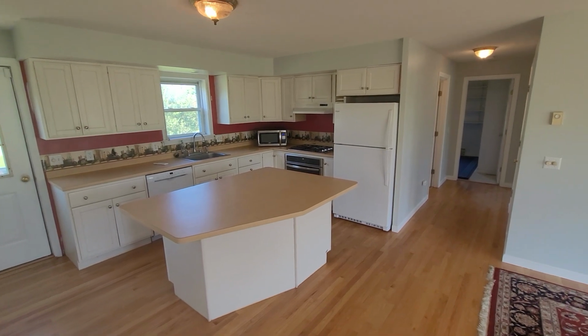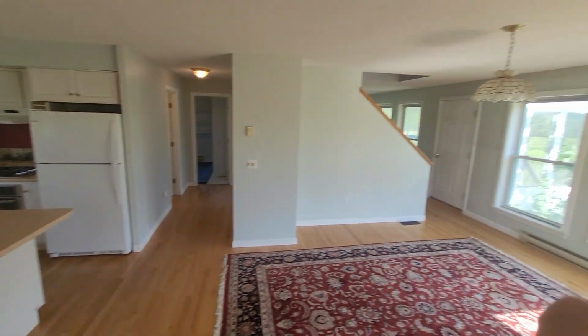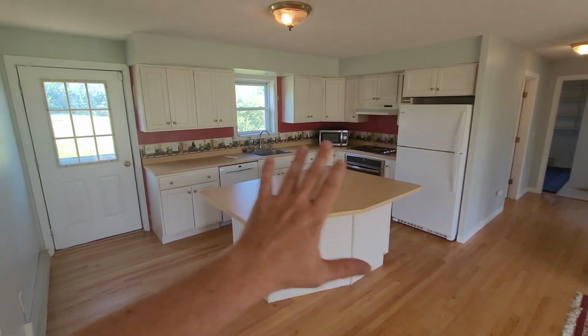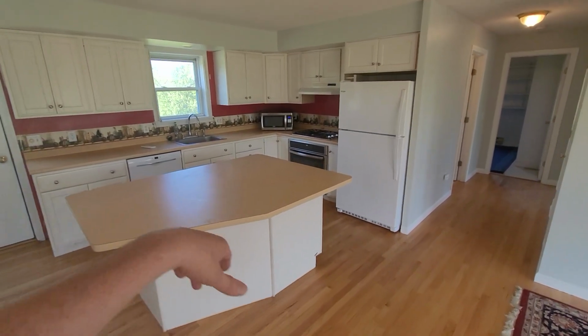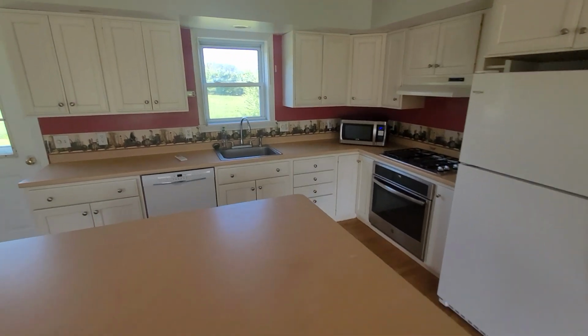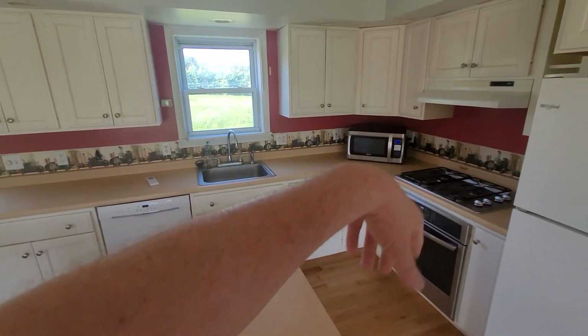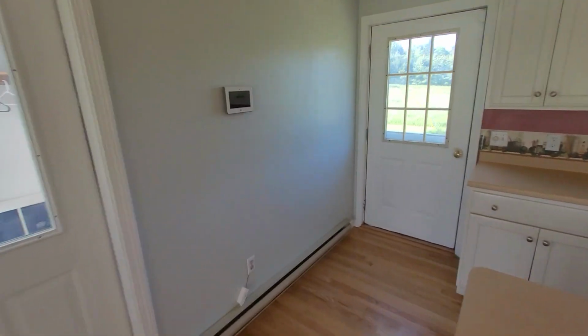Very spacious layout. Has a first floor bedroom or an office, dining, good sized living room, a 3-season enclosed porch plus an outside deck. Has this nice kitchen, which has got a big bar, so you could set 3 or 4 stools around it. It's got nice appliances. You can see the dishwasher comes with a countertop microwave, the stove, the gas range, which is nice. Has a side entry door here.